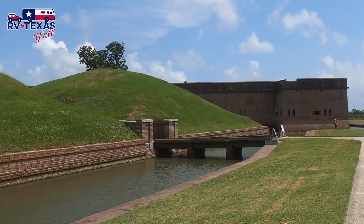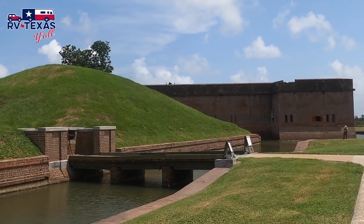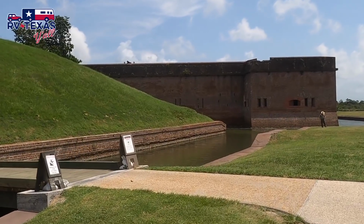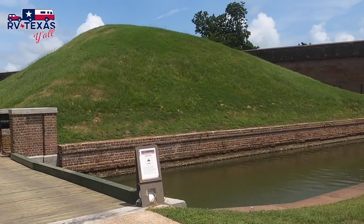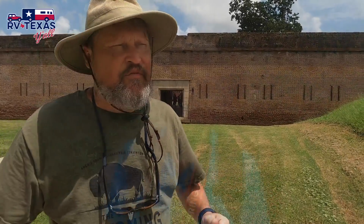Welcome to Fort Pulaski. This one kind of hits close to home to me because I went to Robert E. Lee High School in Houston, Texas, and Robert E. Lee, as a lieutenant back in 1829, worked on the building of this fort. And the fort was to protect the Savannah River, which was an important place.